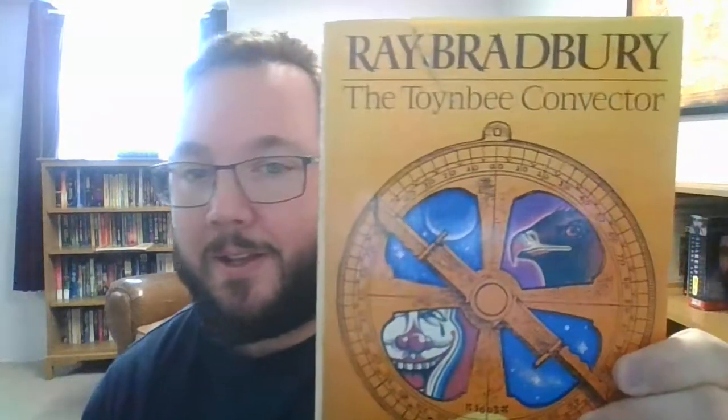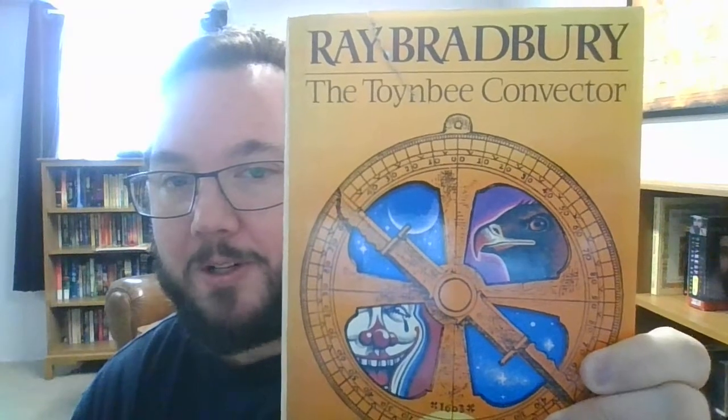The last Bradbury on this shelf. There's one more Bradbury on a different shelf just because of size and fitting it where I wanted it to be. The Toynbee Convector by Ray Bradbury.